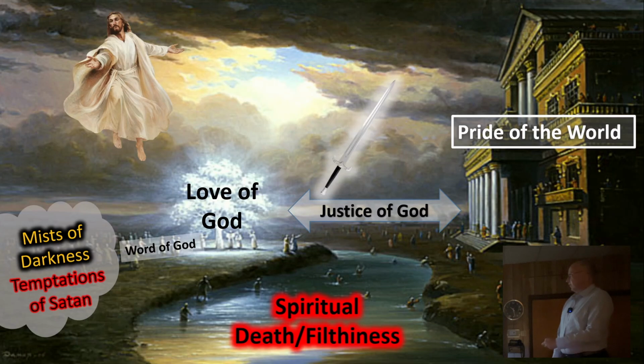And then there's that sword of justice. In your 1908 it would say word, but it says sword in the original, of justice, that it separates man, evil man, from God's holiness. And that's because of his great justice. And the only way to get through that justice, we're all doomed. We're all doomed to the great and spacious building. We're all doomed for spiritual death.